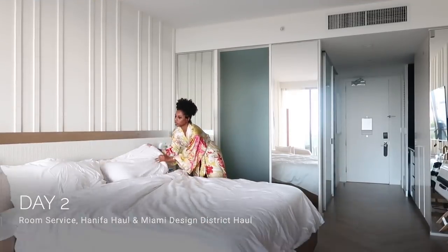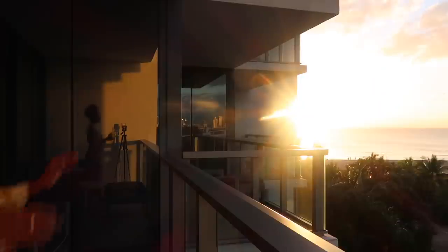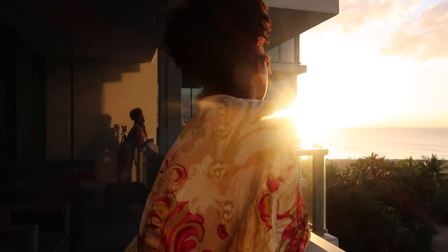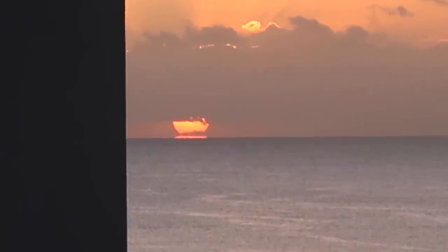I woke up today, I made my bed, I opened up these beautiful blinds, and I stepped out onto the patio and I watched the sunrise. I always check my phone for the time. The sun rose today at 7:08. It was just breathtaking. It's been a really long time since I've seen the sunrise.